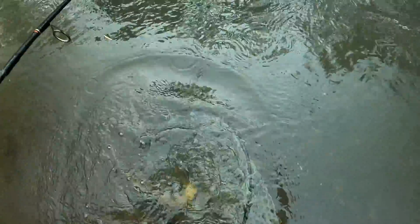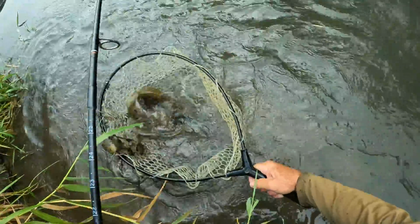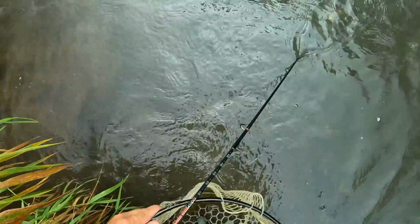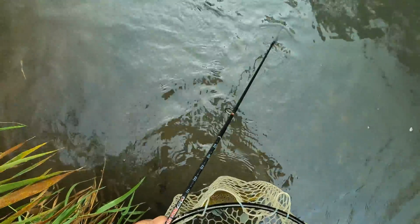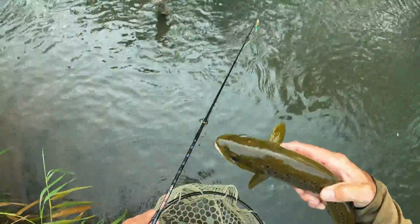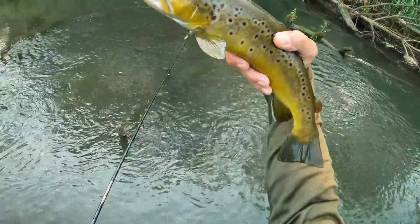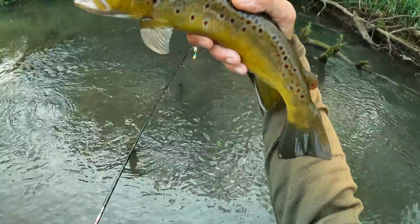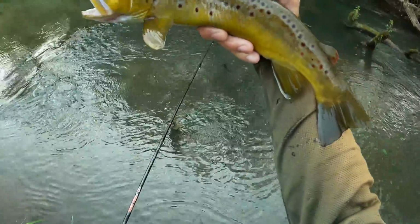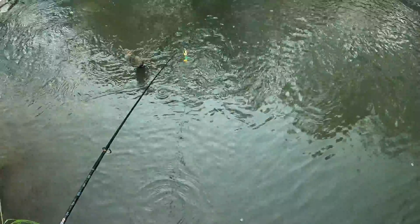Oh! Ah, got him in there. Excellent. I want to get you a good picture of this guy. Yeah, a nice brown at 15 and a half. Very cool looking. I think I got a good picture of him finally. Yeah, nice brown.